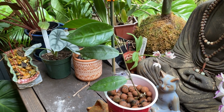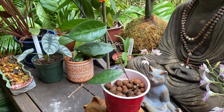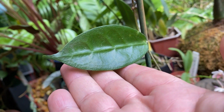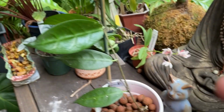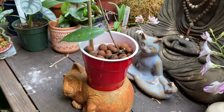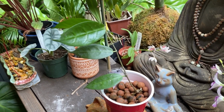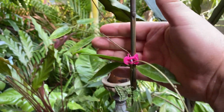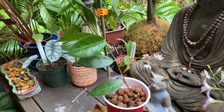And this Hoya I've had for about a month. It's Hoya pachyclada, and the flowers are quite stunning. I haven't bloomed it yet, but it is doing really well. I have it in leca. I know I should have used a clear plastic cup to look at the roots, but I didn't have one at the time. It seems to be doing pretty well, and it's put out quite a few new leaves, so I'm pretty happy with it.